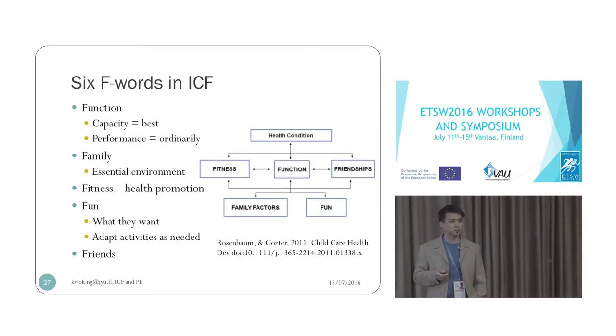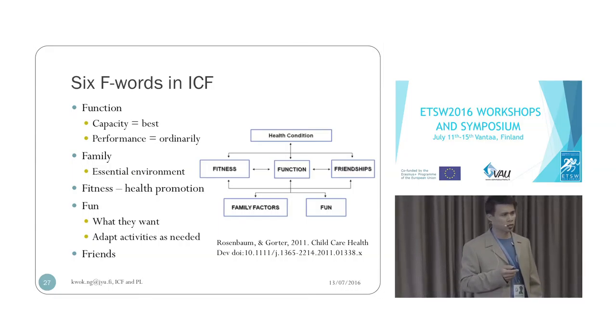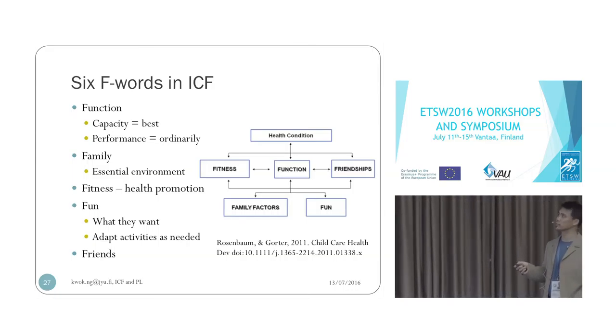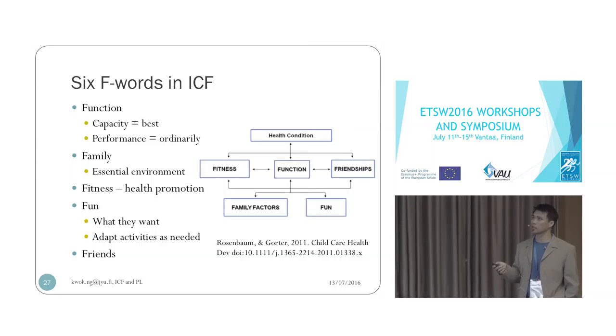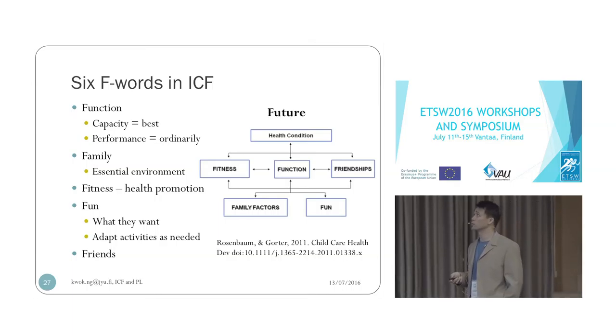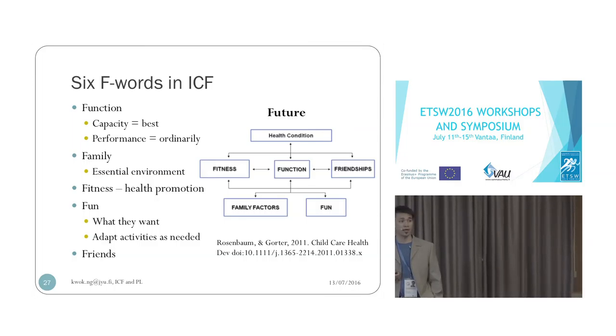In terms of children, we've got all these codes and everything else. It's quite complicated for those of us who don't use codes. So maybe it's easier to use this method of the ICF that has come from childhood health development, where we change the words to F-words, with F-words also meaning functioning. And we have function, family, fitness, fun, and friends. And of course, because they're children, we also think about the future. So that's another way, a simplified version of using the ICF.